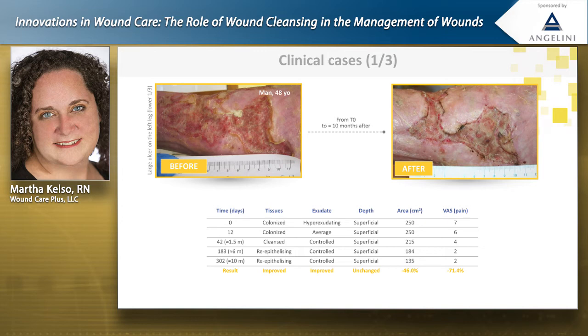Okay. So we can see the extensive wound on the left-hand side before we started treating him with hypochlorous acid. On the right, you can see the significant decrease in surface area of that wound. We can also see the time in days. Day 0, it was colonized, had extensive drainage, it was hyperexudative, had a superficial depth, and was 250 square centimeters. He also rated his pain as a 7. At day 12, it was still colonized. Drainage had reduced to an average or moderate level, still superficial, square centimeters still the same, but his pain had reduced down to a 6.